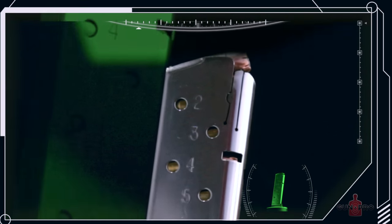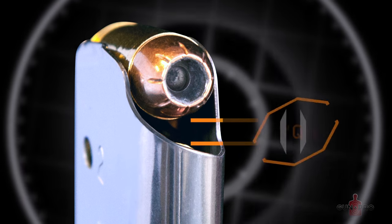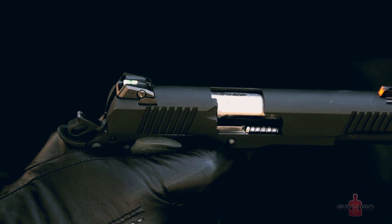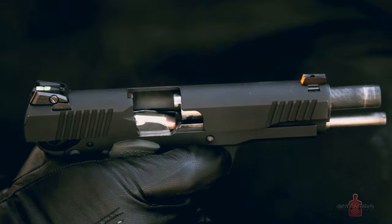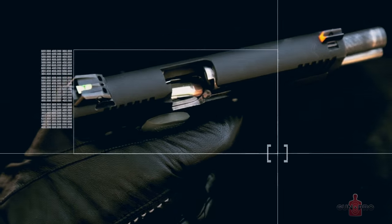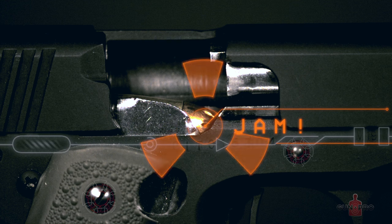GunPro's Surefire magazine is that difference. Many magazines have a notorious gap between the top and following round. This physically presents a nosedive problem when the slide extracts the top round from a firing magazine, frequently forcing the cartridge nose downward, thereby jamming the slide.